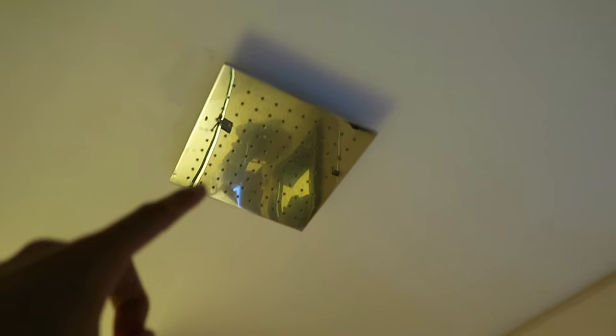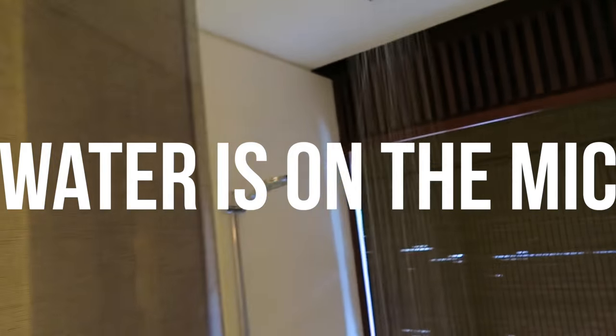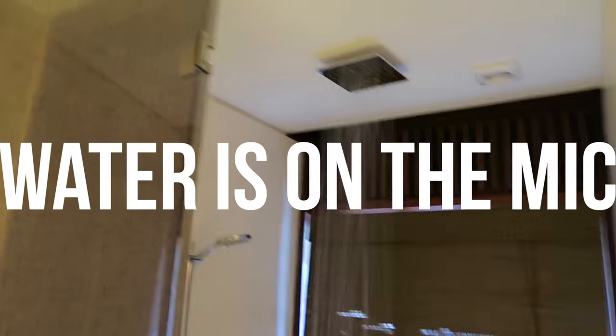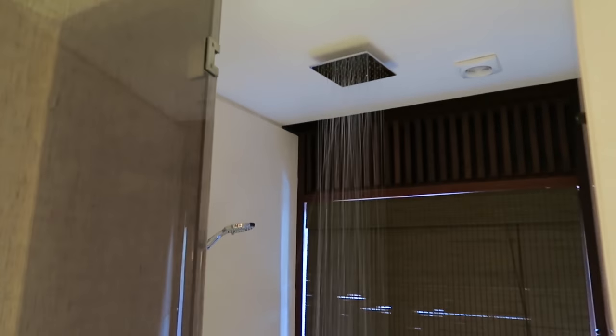The waterfall shower. It is so sick, guys. Watch. So you go over here, you turn this way, and on my camera, but water comes straight down. I mean, it's so sick. I always wanted one of these, so it's like a dream come true.